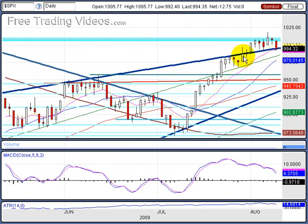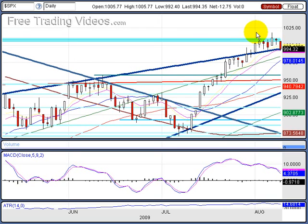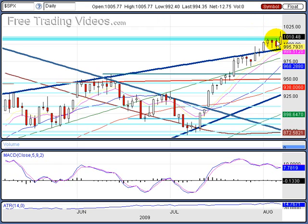Anyway, here we are. We had this monstrous run, very nice run. We broke up over this resistance line, this trend line, staying above that, making this high base. And I'll tell you, what happened on Friday was very important. Let's talk about this for a second. Friday, we had this high base and had this big pop, stopping right here at 1,010. This looked to be a high base breakout.